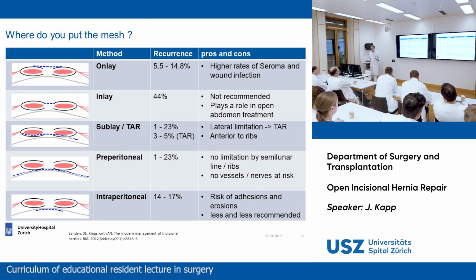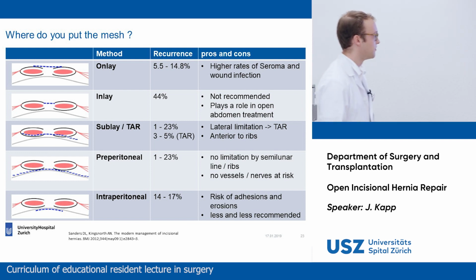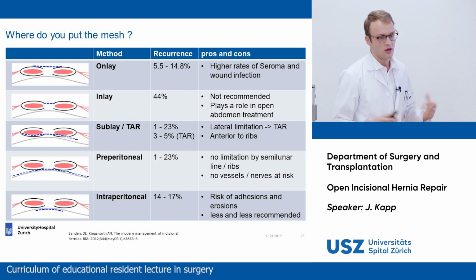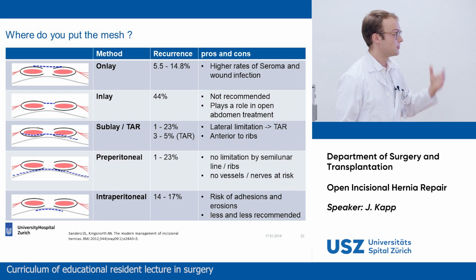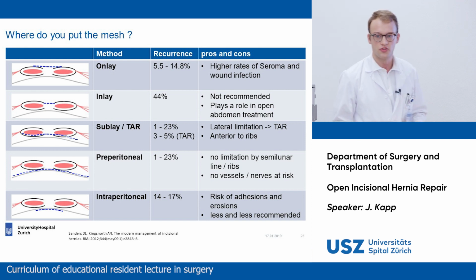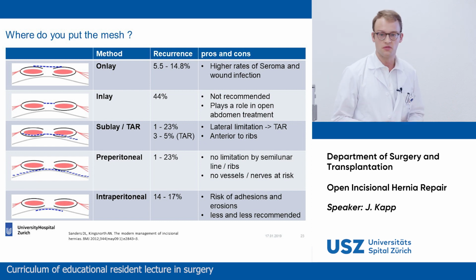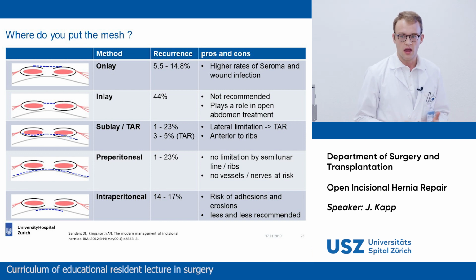So that's great, but which one should we use? We cannot really say, but we can make some rough conclusions based on what literature is available. Firstly, regarding onlay, it's still used, but it's got a higher recurrence rate than other techniques. One of the main issues associated with this placement is higher rates of infection and seroma formation.